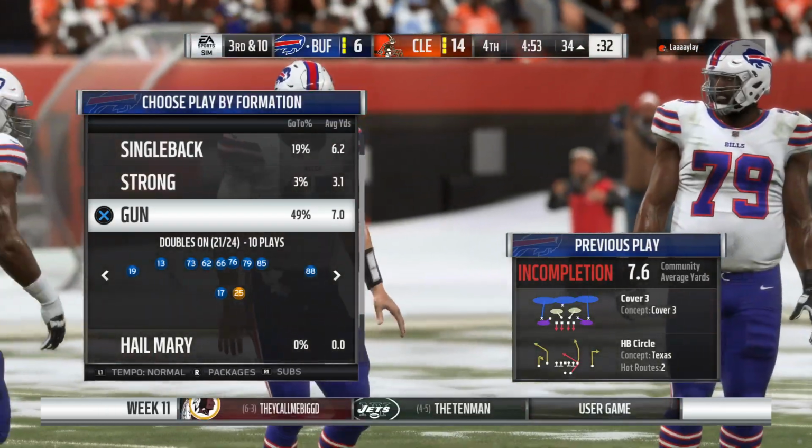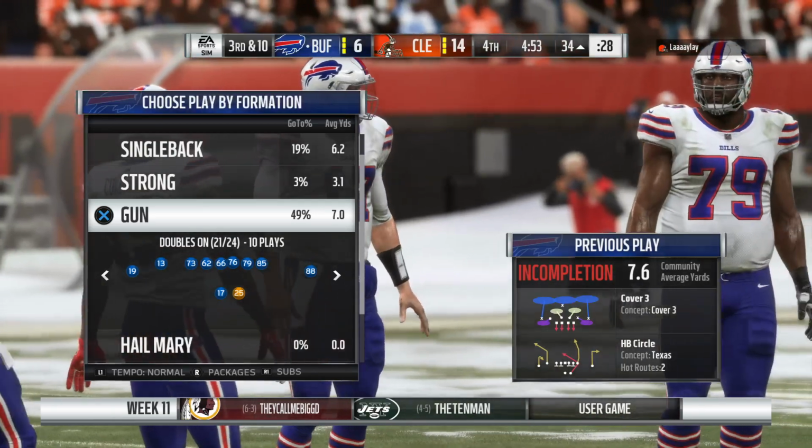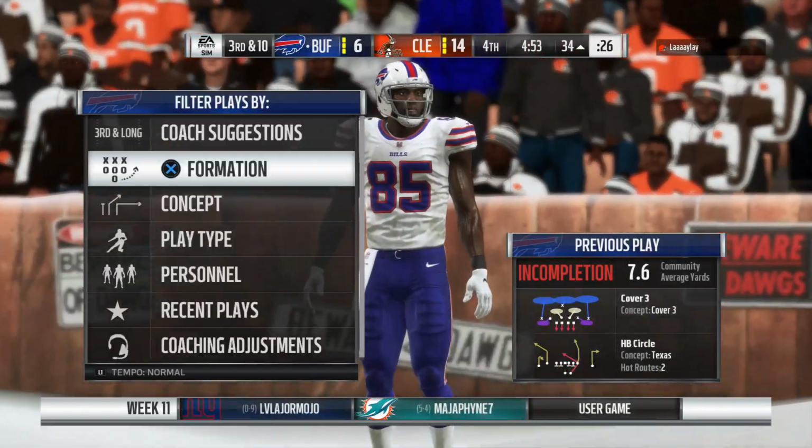ball coming out of the quarterback's hands, guess what? Creates a lot of confusion, kind of a muddle in the middle of the field where you can go make a play on the football.